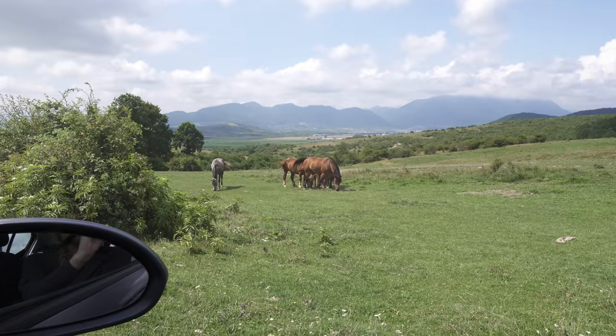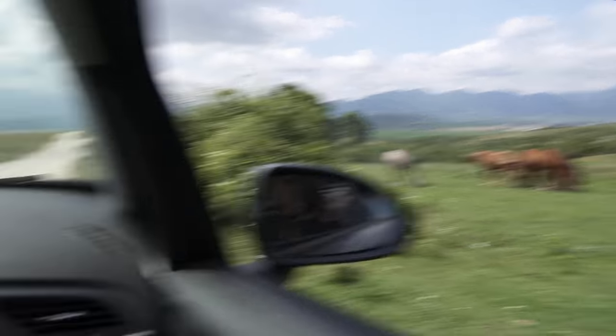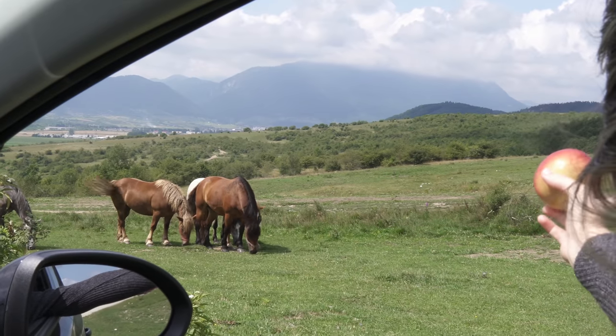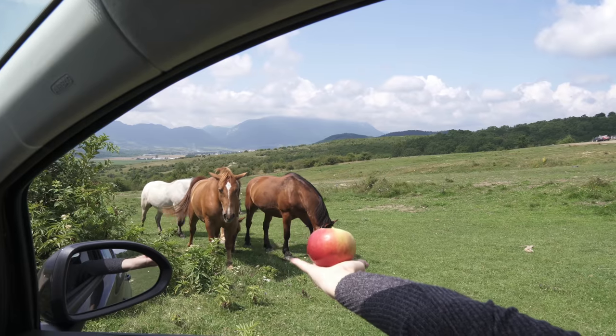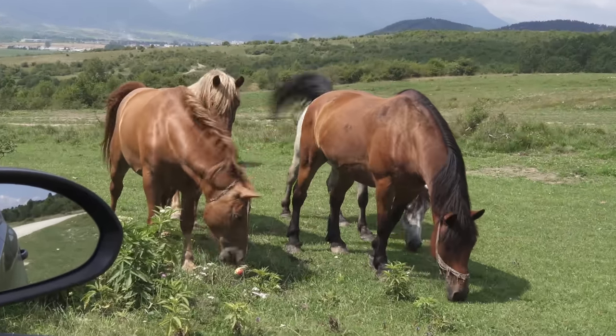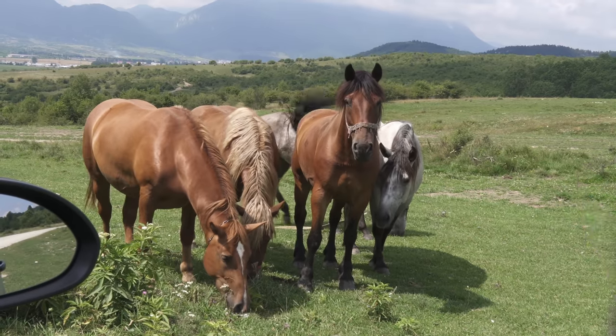Guys, there's just all these horses on the side of the road. They're so pretty. And then we have all the cows over there. Here they come, baby. Now I'm scared. I'm gonna just toss it so they don't get near the cars. I don't want a piece of that. Wow, look how pretty they are.